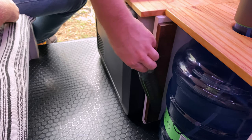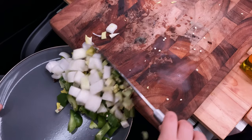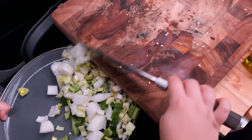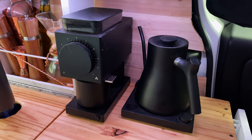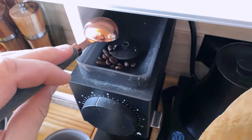To the left in front of our bar is our food prep area. This is the largest countertop and is where one of us typically prepares our veggies and makes salads. To the right is our coffee area. We were able to fit a full-size Fellow water kettle and coffee grinder along with our Chemex for pour-overs.